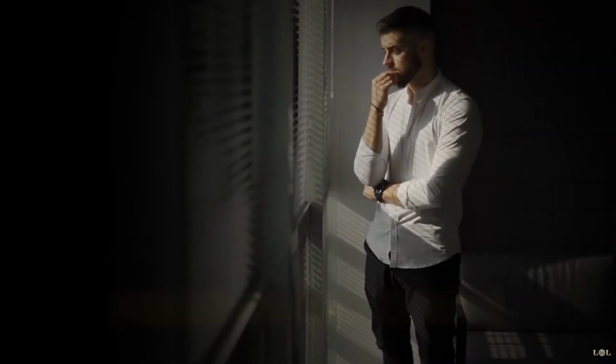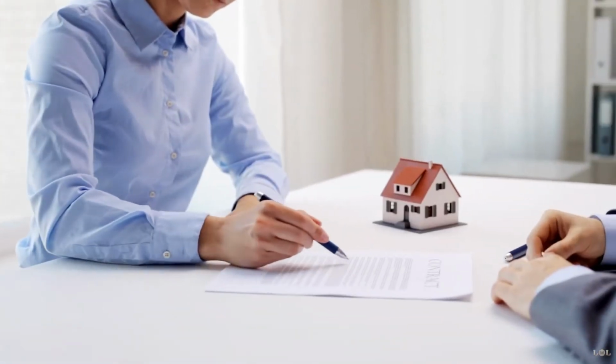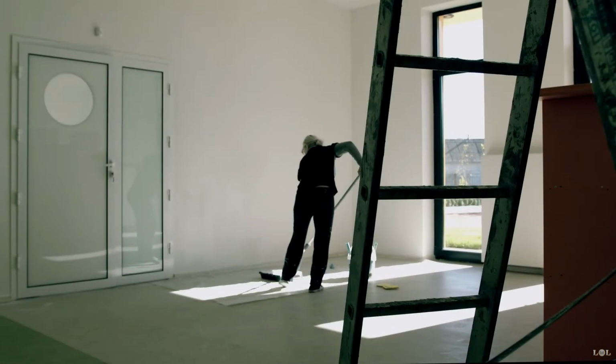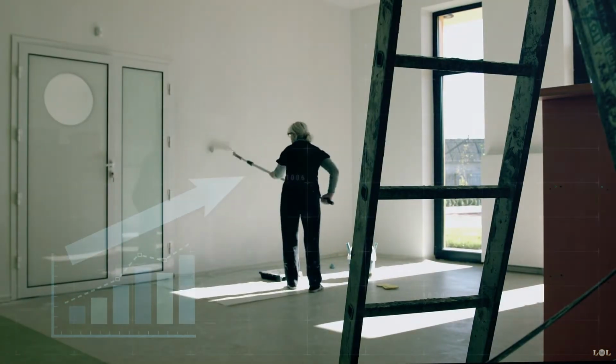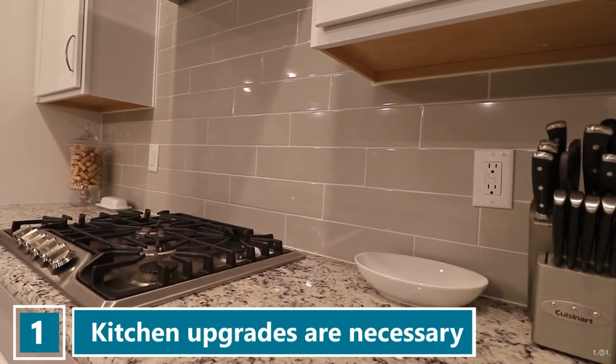Now, from small fixes like updating hardware to larger projects like knocking down walls, there are a lot of ways to spice up a new look for tenants. But what renovations add the most value to a rental property? Here are 10 home renovation ideas you should consider. Number 1. Kitchen upgrades are necessary.